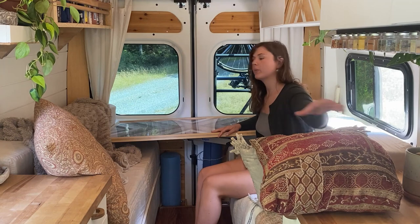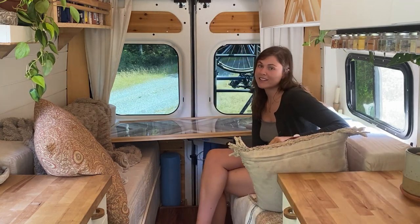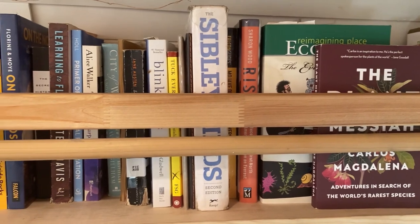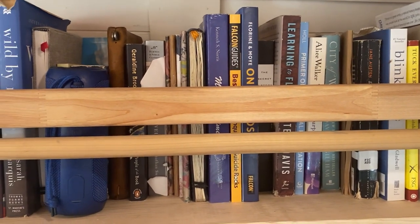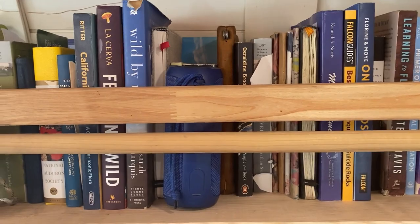It was also really important to me to make sure that I kept all of my books in the van. I'm a huge bibliophile and I was not willing to give that up. A lot of my books are at my mom's house, thanks mom, but I was able to install this shelf and I'm able to keep a bunch of books on it, and that has brought me a lot of joy.